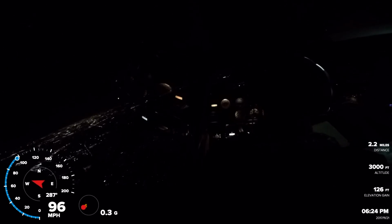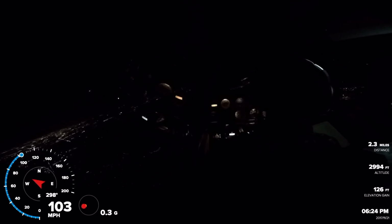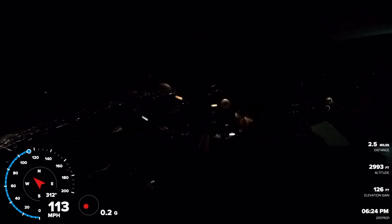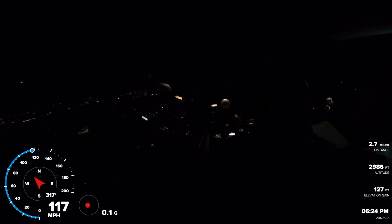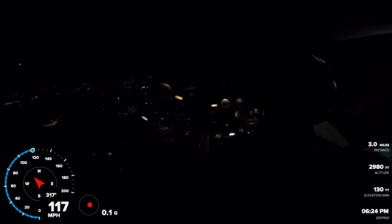What's your track? Set your track up here at 315. 315. Put your heading 240 and maintain 315. What is your distance to the Doylestown Airport? 13.1 miles. What is our ground speed? 102 knots. That's right. See how that works?